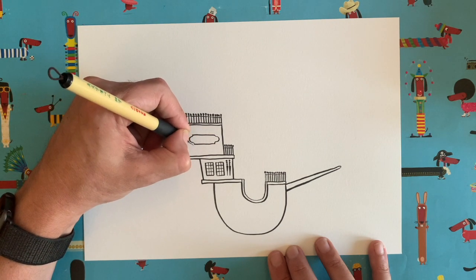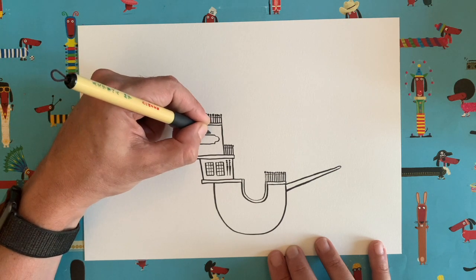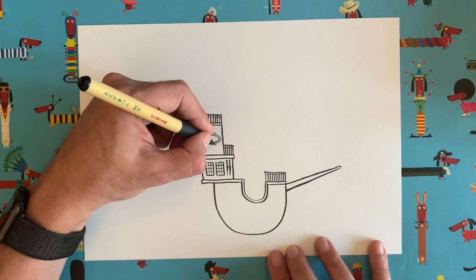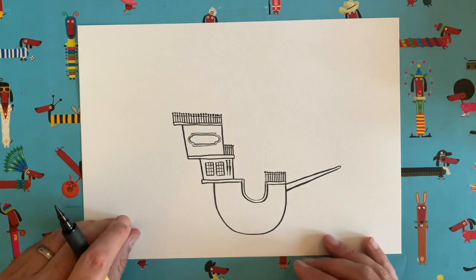We're not going to do that yet though. We're going to leave that right to the end. We're going to name our ship right at the end in a bit of a naming ceremony. And now what I'm doing is I'm doing the shape again, but a little bit further outside to frame it a bit like that.